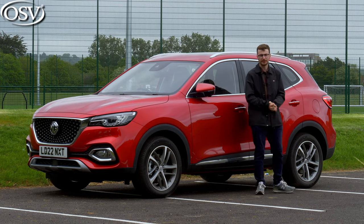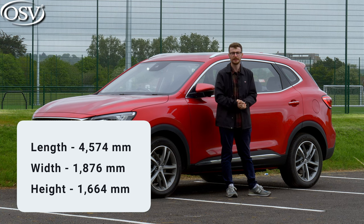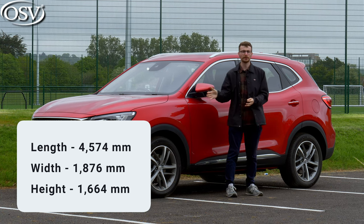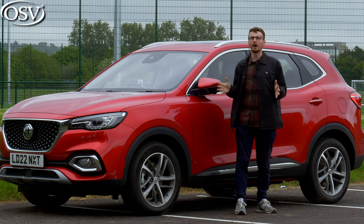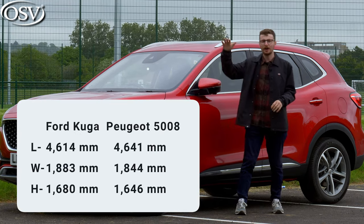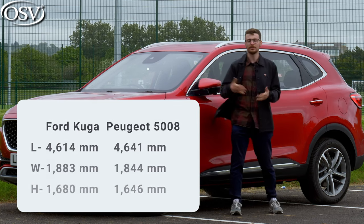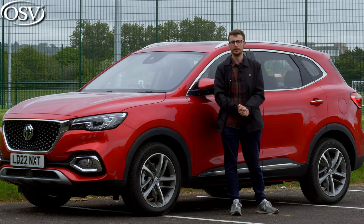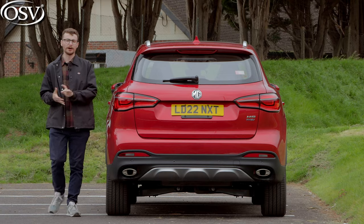Taking a look at the dimensions, it comes in at 4,754mm in length, so it's longer than the Ford Kuga and the Peugeot 5008. It's about as wide as the Kuga though, and as high as the 5008, so it's very similar in size to other large SUVs available.